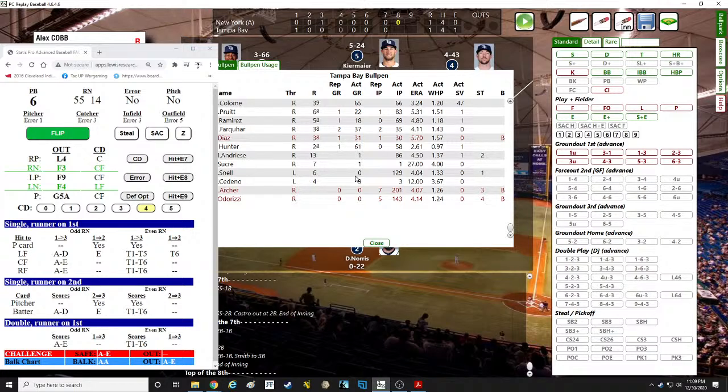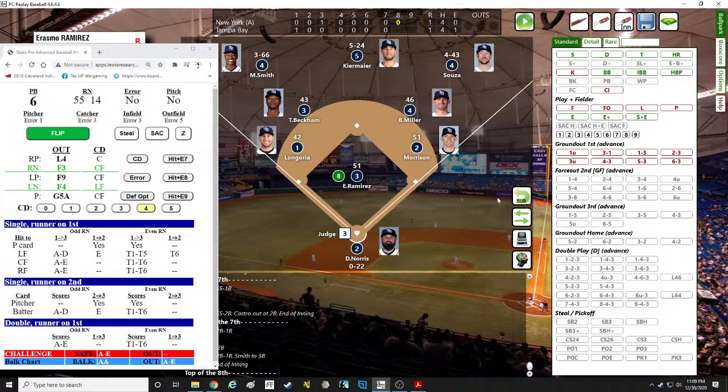Cerdano. He's a lefty, though. It's not going to be him. Diaz is already kind of tired. Ramirez or Colemine. I think it's going to have to be Ramirez, actually, who comes in. Esirmo Ramirez for the Rays. And we're going to check his RN and see what he gets.